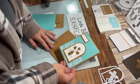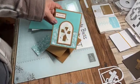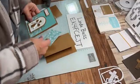And I'll show you some other things that didn't quite make the cut, because sometimes that's fun to show you guys as well. Hey there, Julie, good to see you on here.